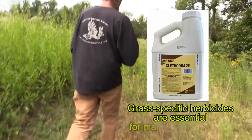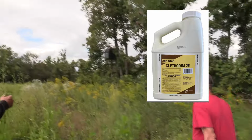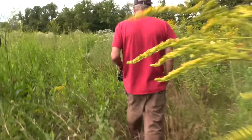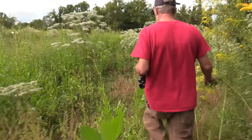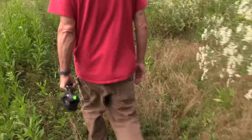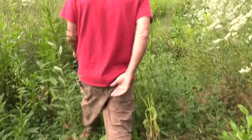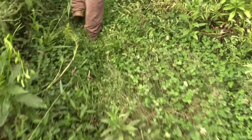One season grasses, huh? So this here is some invasive weed or whatever, and I can't remember the name of it right now. As you can see, it's really jumped in here. Yeah, plenty of clover out here. Mm-hmm. But yeah, it's growing in this big tall stuff out here, real dense down in here. Oh, yeah.